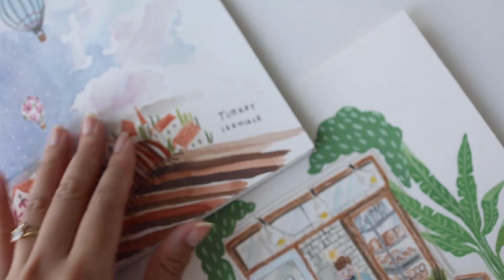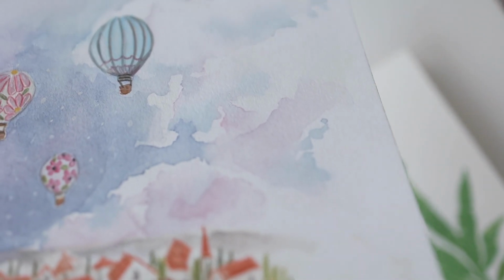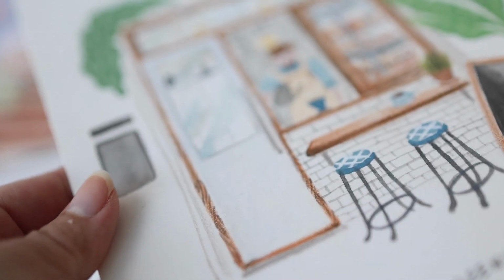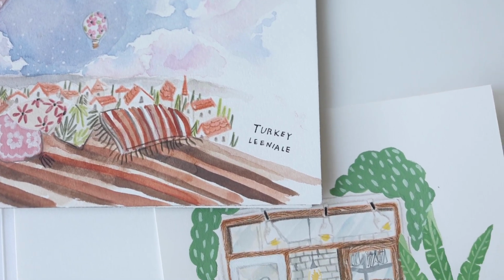There's also a difference between cellulose paper and cotton paper. I prefer cotton paper because it stays wet for a longer time and it absorbs wet media better than cellulose paper. But I noticed that cellulose paper is cheaper, so I use it to practice on. I also like hot pressed paper because I feel like it's better for small details.